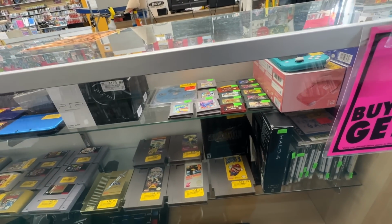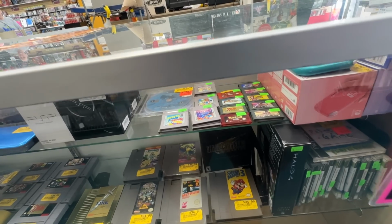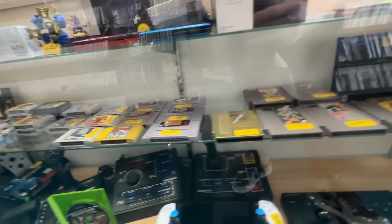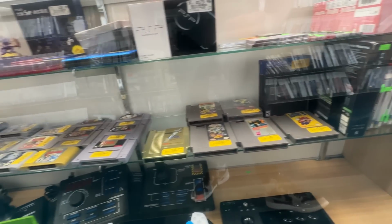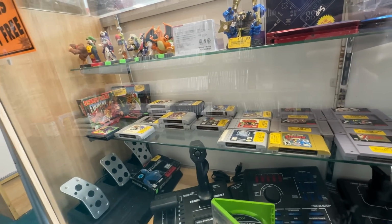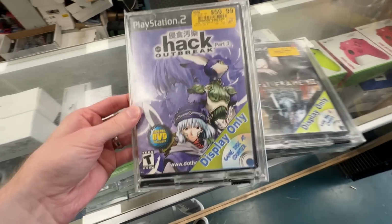Then I headed over to the glass case where I checked out their Game Boy and Game Boy Advance games, as well as their other cartridge-based games, which I saw something in here that I ended up grabbing. Let's see if you can guess what it was. It's on the second shelf. Comment down below if you know already.